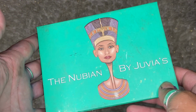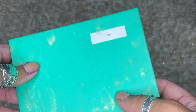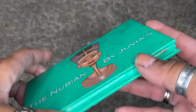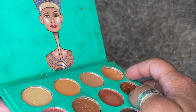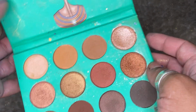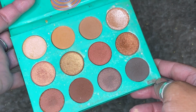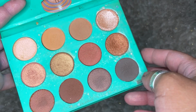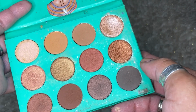Okay, another one. I remember when Nikki Tutorials was talking about this some years ago. I've had this, what does it say? 2017. And it still performs absolutely stunning. If you can tell, I have a huge dip in this shade right here. It's one of the only Juvia's Place palettes that doesn't have any names. This one, and I think the Zulu, doesn't have any names. It's gorgeous. It has a great ratio of mattes to shimmers. This is the perfect neutral palette for me.